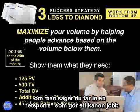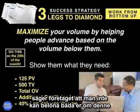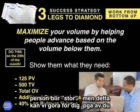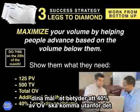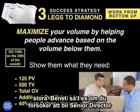The company says, you know what? If you bring in a hot dog who's really doing all the work and who's knocking it out of the park, we're not going to advance both of you because that person is doing it. But here's what we're going to do for you. Because you brought them in or because they're in your group, we're going to let you count 60% of that towards your goal. So that means the remaining 40% of your total OV that you need for your position has to come from outside of that big leg.